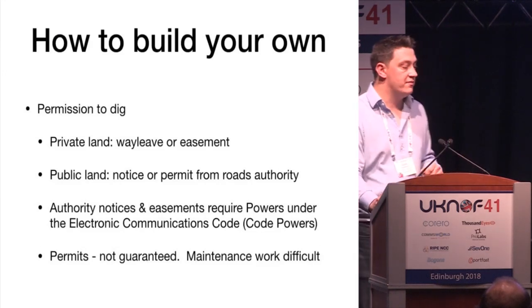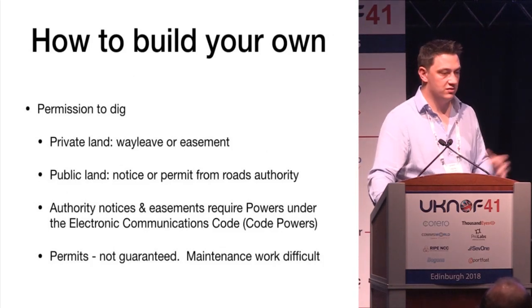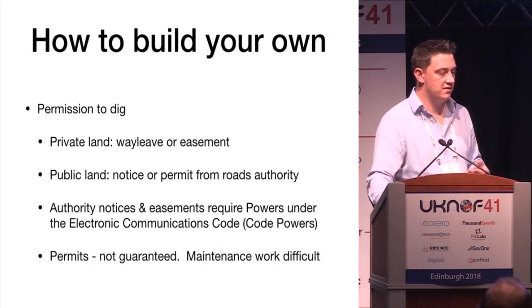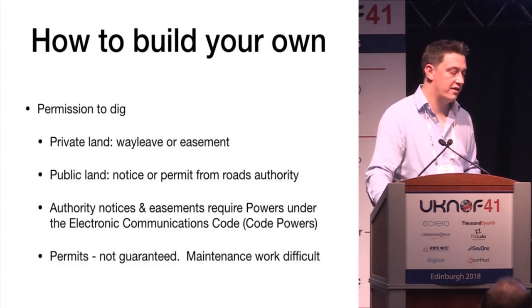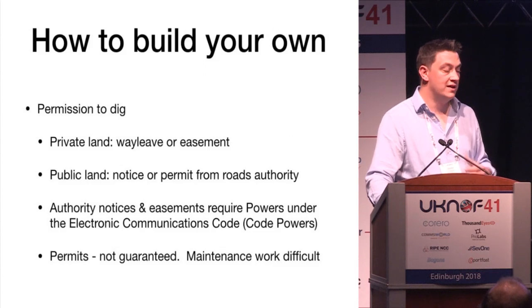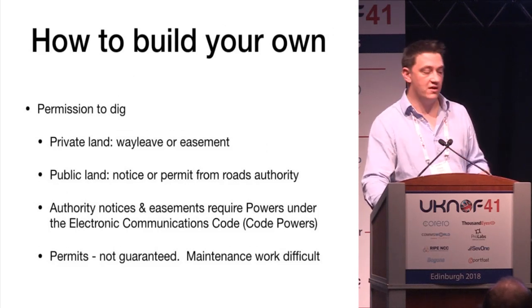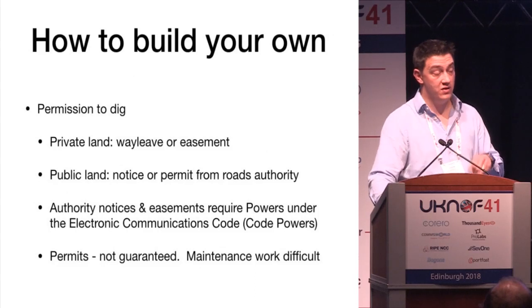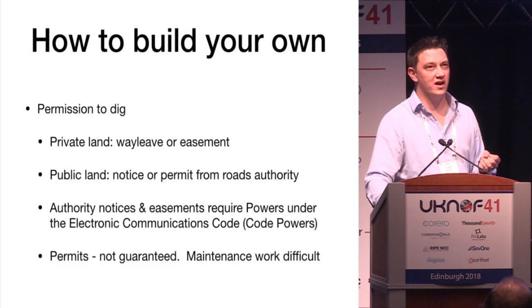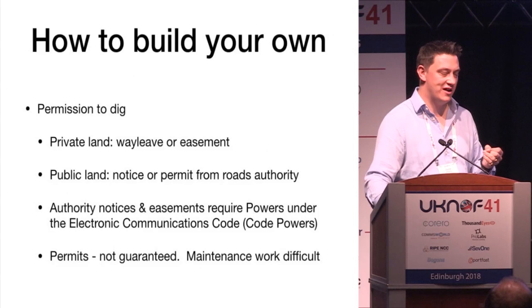So how to build your own? First thing you need is permission. Now we're not talking so much about community broadband and things like that, because they're done a bit more informally and may or may not follow these processes and generally rely on a lot of goodwill. But assuming you don't know the people and you have to get permission, on private land you have to get a wayleave, or in the case of if you have code powers, you can apply for what's called an easement, which is more of a forcing your hand. You can't really deny it.